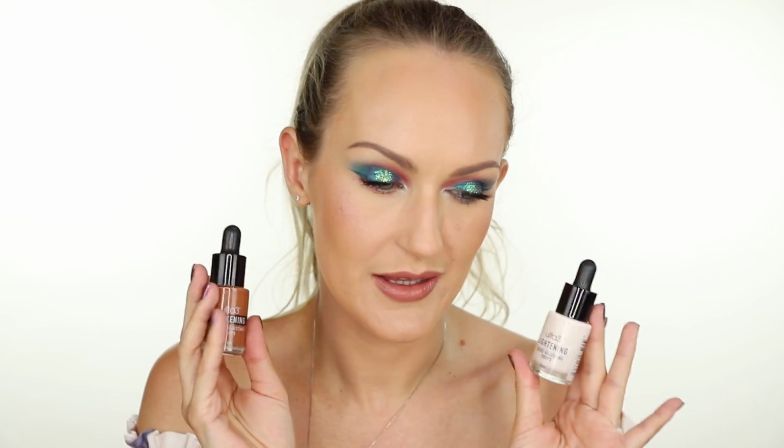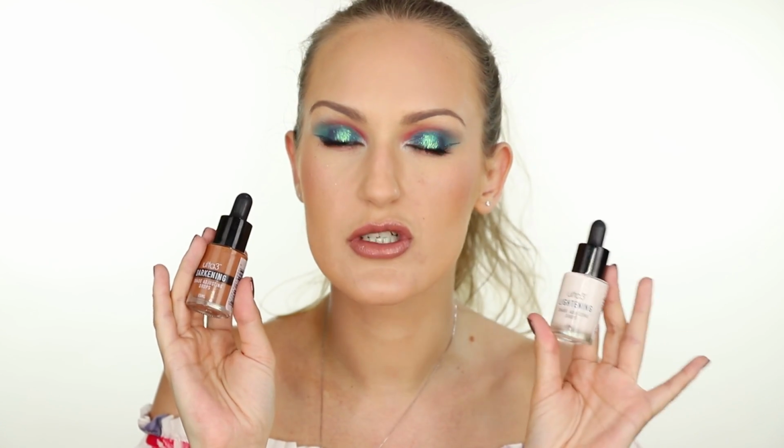I use both of them. I think they're fantastic. The great thing about these is that they don't change the consistency of your foundation. So if you have a full cover foundation that's too light for you, you can take some darkening drops, pop it in there, and you are still going to have the foundation that you know and love for its formula and its coverage and its finish, but it's going to be slightly darker because that's all you did. You just added some color depth to it.